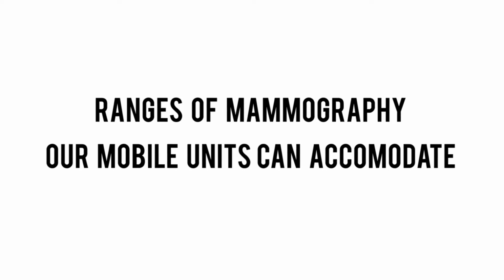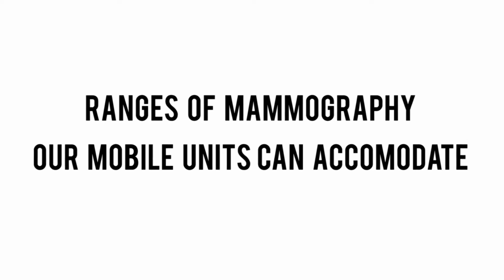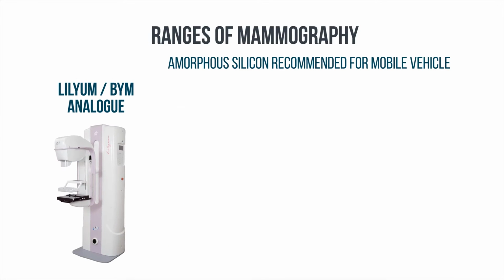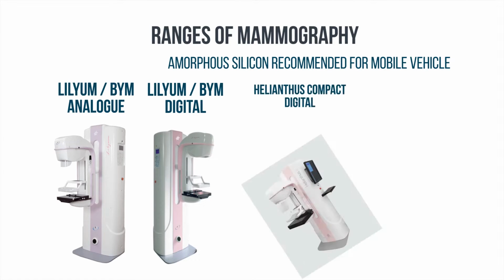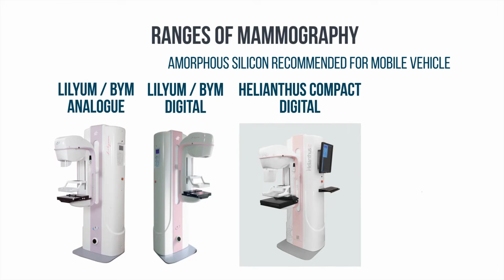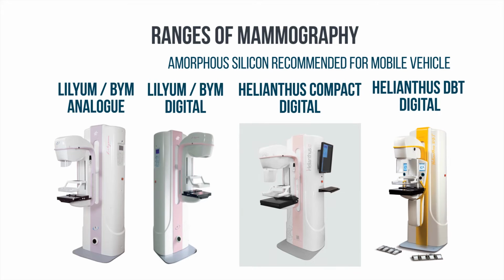Range of mammography: our mobile units can accommodate Lilyum or Lilyum BYM analog, Lilyum or Lilyum BYM digital, Helianthus compact digital, Helianthus DBT digital.